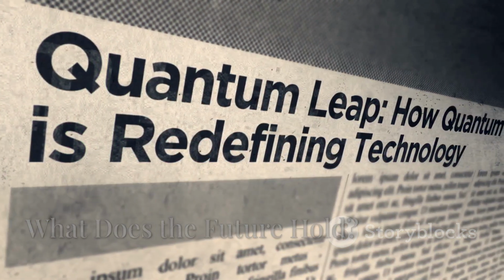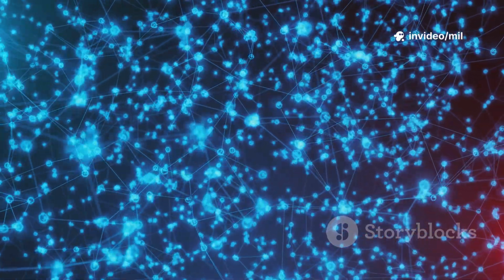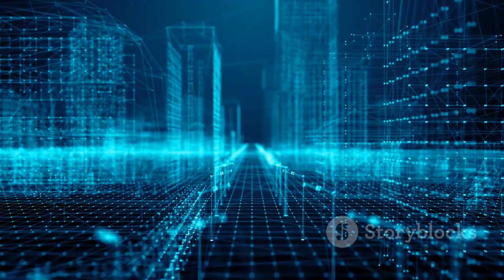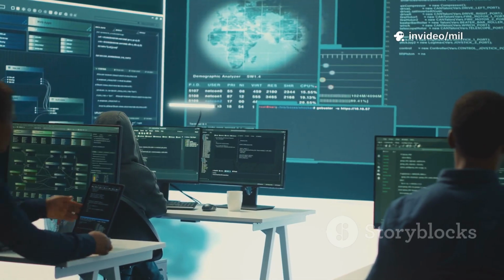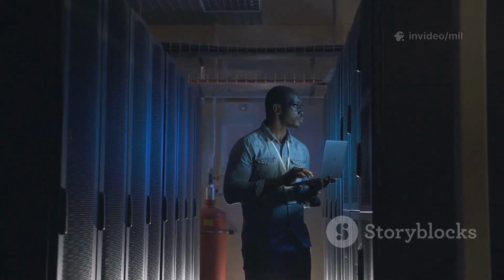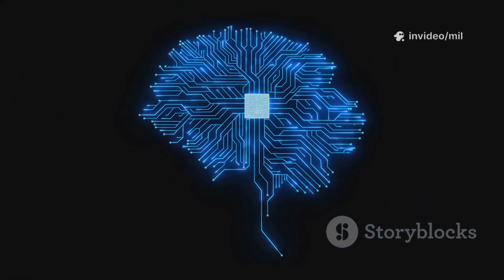The future of quantum computing, well, it could transform our world in ways we can't even fully imagine today. From designing life-saving drugs to tackling climate change and even unlocking new physics, quantum computers could totally redefine what's possible. But with great power comes great responsibility. Quantum computers will also disrupt industries like cybersecurity, and that means we'll need to rethink how we protect sensitive information. Ultimately, quantum computing represents the next frontier in human innovation. And honestly, we're just getting started.